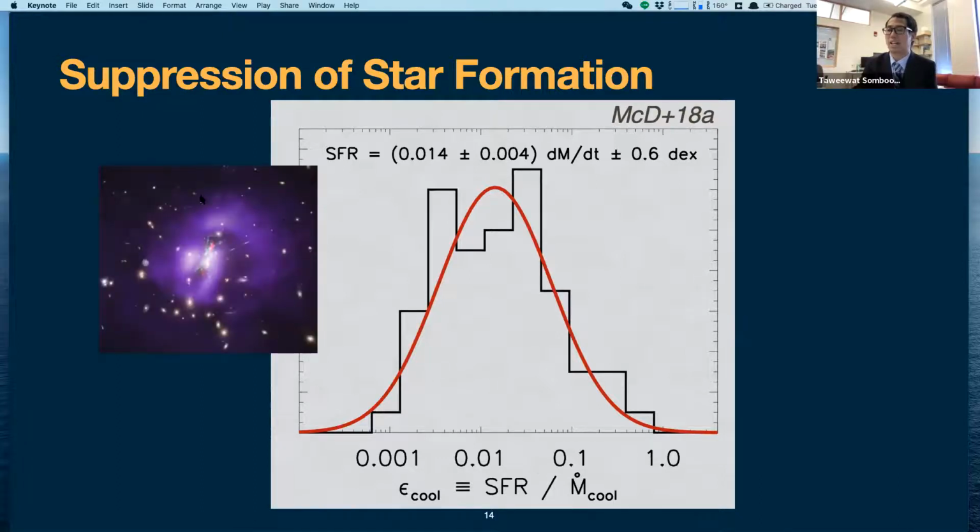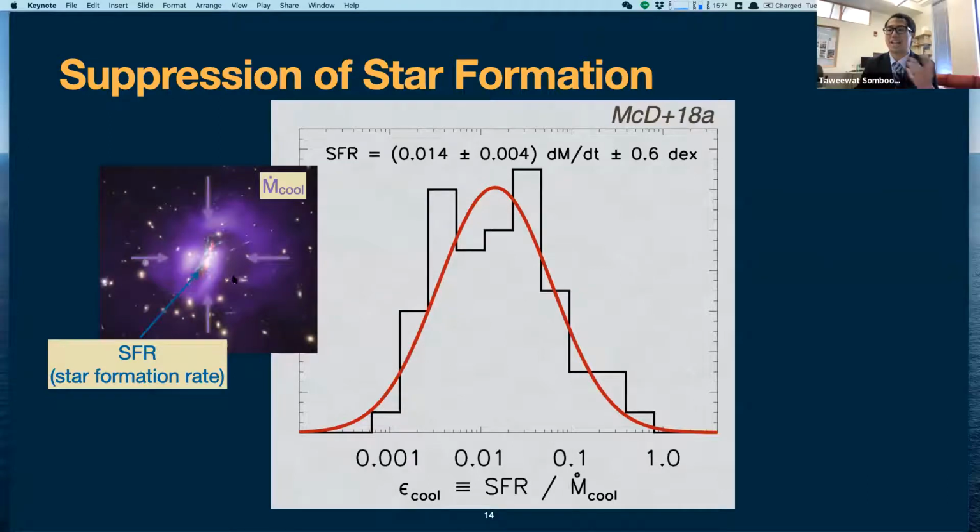So here is a galaxy cluster, and as the X-ray energy is radiated out from the galaxy cluster, the gas itself should cool, and we call it M dot cool, because that is the amount of gas that is cooling as a function of time. And then in the center, you would expect all this cool gas that is cooling out from the outskirts to go into the center of the cluster. Then it actually forms new stars, and we call that the star formation rate, in units of solar mass per year, or how many new stars we are actually forming per year.